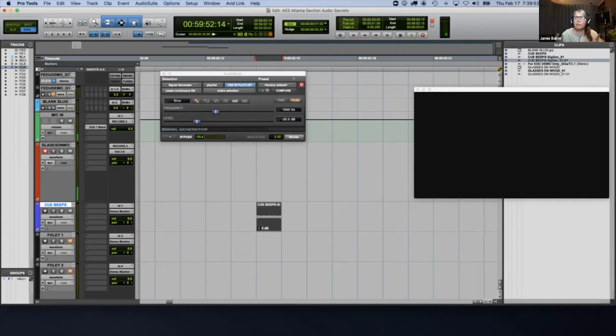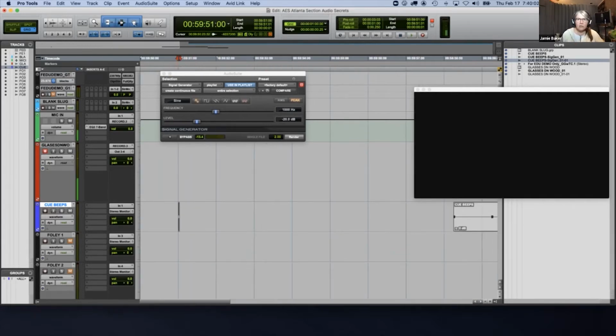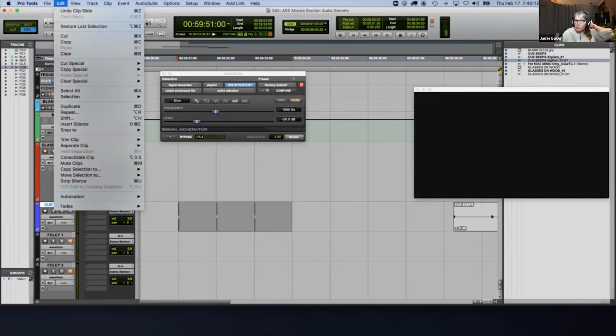Now I change my grid mode to 1 second because I want to put these 1 second apart. So this is the easiest way to space them out. I can use the Option key to duplicate, and it snaps right to my next location. And then 3, I can consolidate the clip. There's shortcuts for this. I test my students on that.